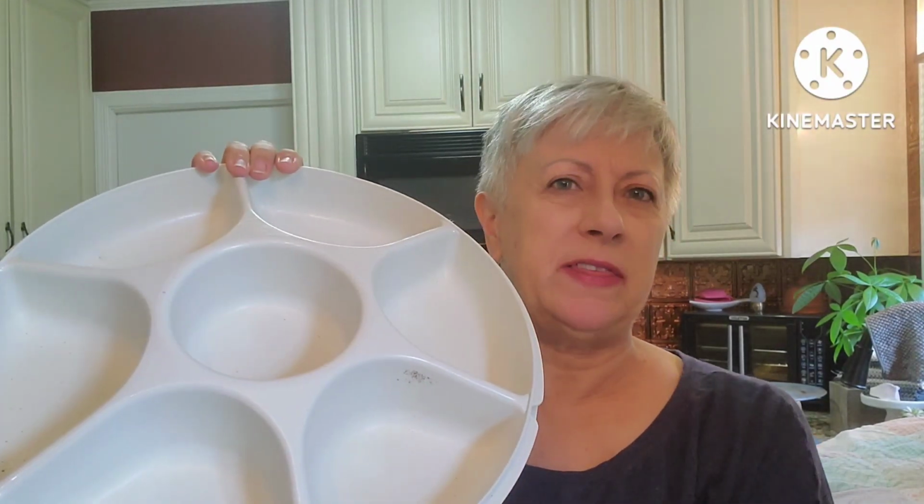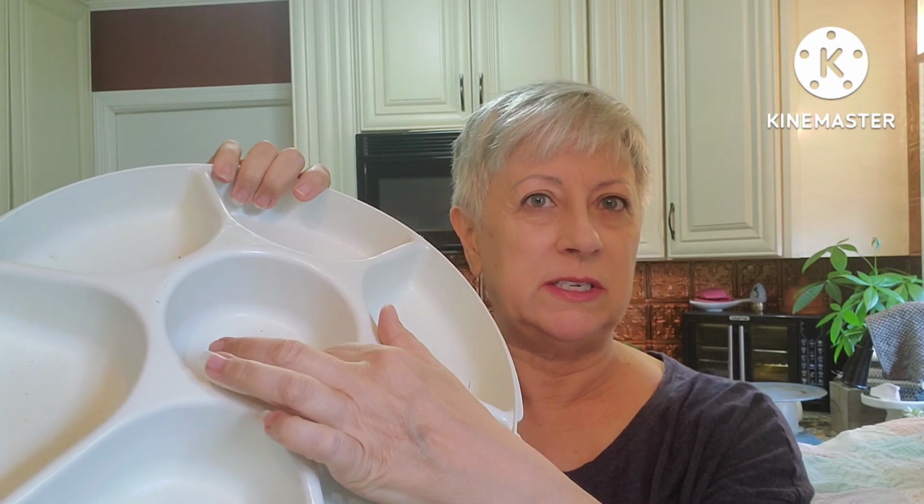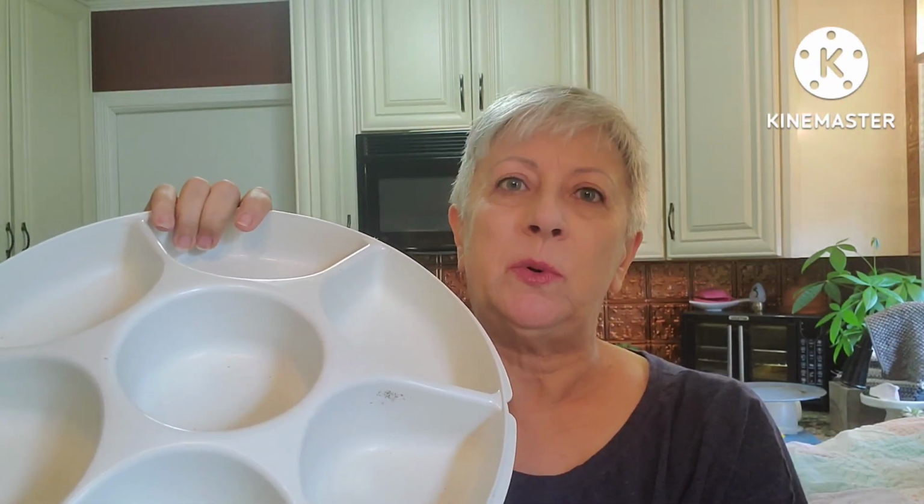I found another, I think it's a chip and serve. Now I think, at least when I looked on the Tupperware website, there may be a bowl that goes into the center of this with a lid on it. But even if those bowls are missing, this is still very usable in the way that it is without a bowl. You just put your dip right in there, and then your various like chips around it or veggies.